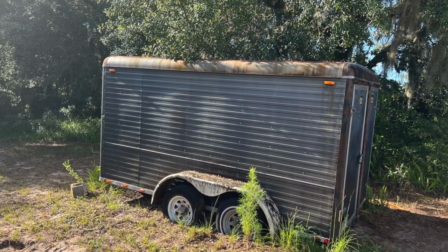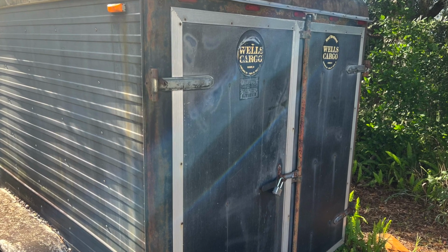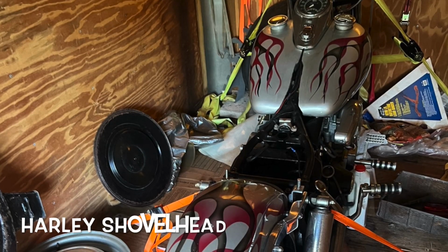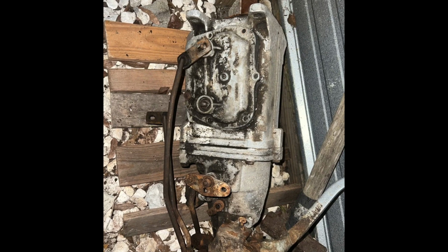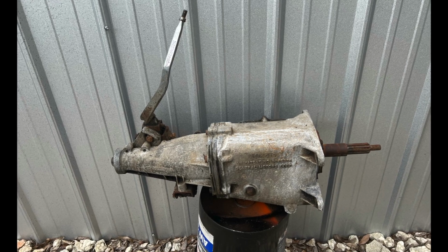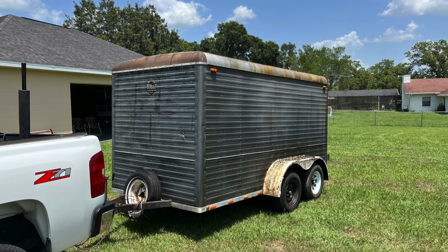So last but not least, also on the property were some cargo trailers, enclosed pull-behind trailers. This one happened to have a Harley Shovelhead in it, along with some other parts. Had a Muncie 4-speed and some wheels and stuff. I'm thinking it was an M20, at least from identifications. It cleaned up pretty nice. So as you could tell, this was one of the deals I was able to make. I did bring that trailer home with me, so that was a good thing.